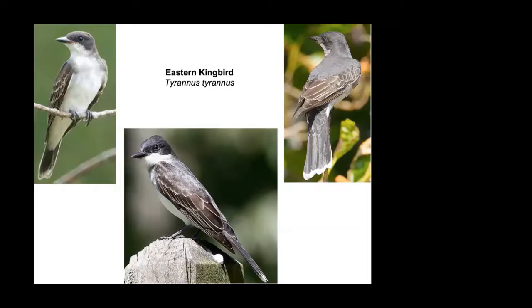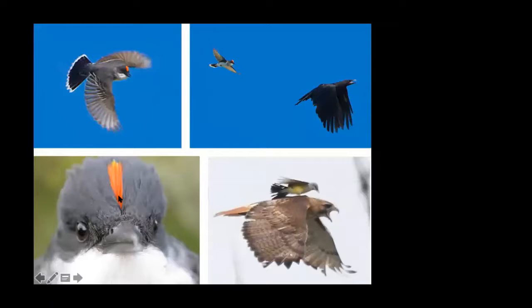And if he sees a large bird passing overhead, like Superman darting into the phone booth, he's going to change his outfit. He's going to show that crest of red feathers on top of his head and spring into action. He will actually fly above that bird, land on its back, and peck on its head mercilessly until that bird is out of his no-fly zone.